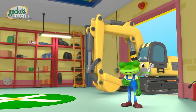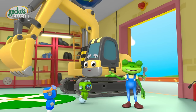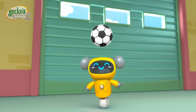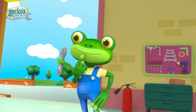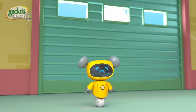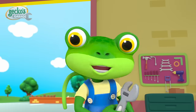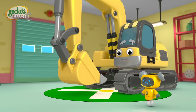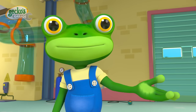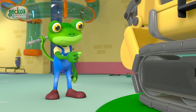Hello, everyone. Eric the excavator's in for his service. We have to check he's fit and healthy for all the digging he does. Who wants to help? I think I'll choose yellow. I know you want to play, but I think you'll have just as much fun working in the garage. We'll start by checking your engine, Eric. Let's have a nice loud rev. You can do better than that, Eric.